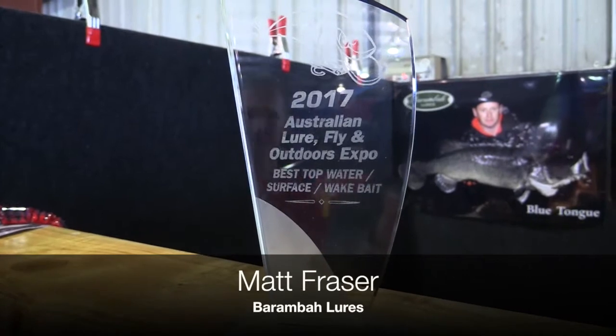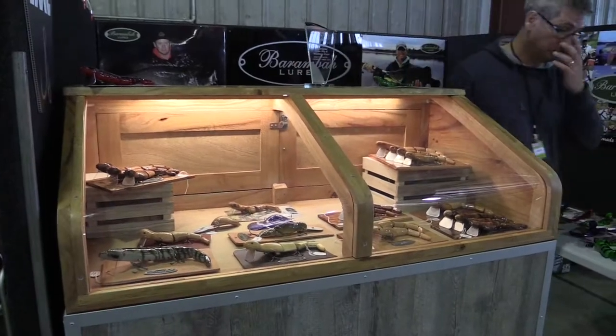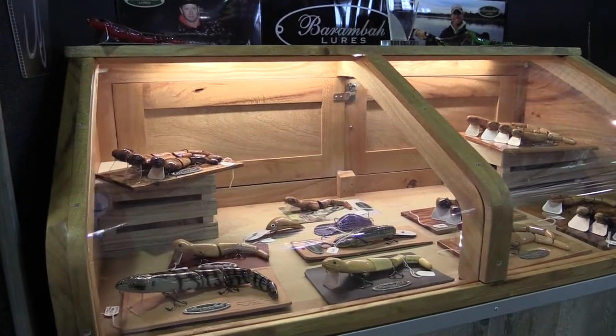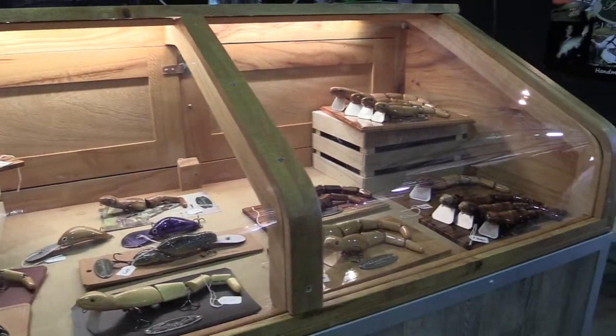and Matt won the trophy for the best top water surface wake bait. And Matt, over the last year or two, this style of lure has really exploded, so it was a really competitive category, wasn't it? Yeah, that's right. Murray cod surface fishing has exploded in the last two years, and it's a great way to fish for them. It's fun, big surface explosions, and it's a booming part of the industry at the moment.